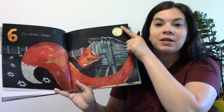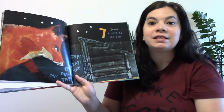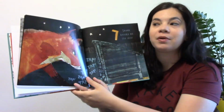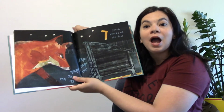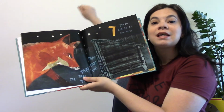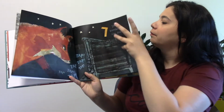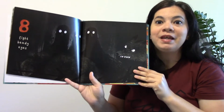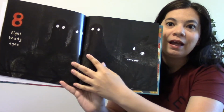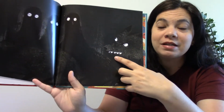In the night, we can see the big moon. 7 knocks on the door. Tap, tap, tap, tap, tap, tap, tap. 1, 2, 3, 4, 5, 6, 7 taps at the door. 8 beady eyes. We have the beady eyes of the chickens and the beady eyes of the fox, and not just his eyes, some big pointy teeth.